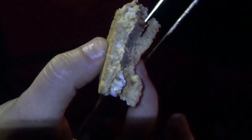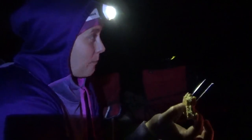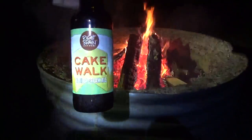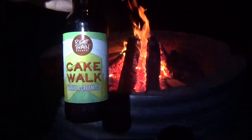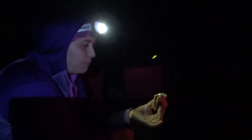Making s'mores by the campfire. Delish. Yeah? Still enjoying our campfire. And a little cakewalk from Right Brain Brewery out of Traverse City, Michigan. All kinds of good beer made in Michigan. That's a good s'more. Well, that's a good s'more too. That's a happy camper.